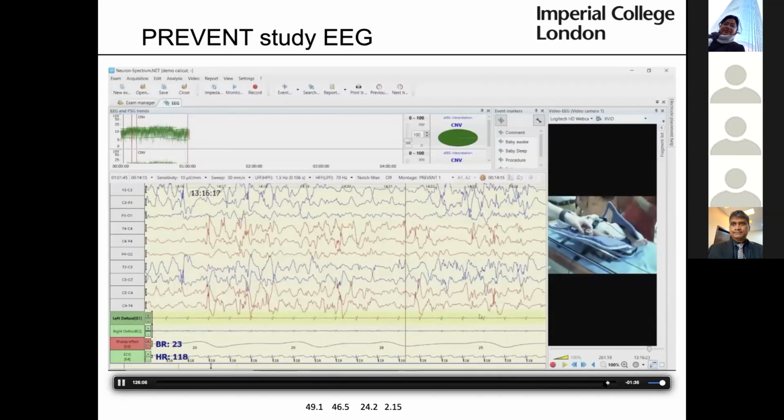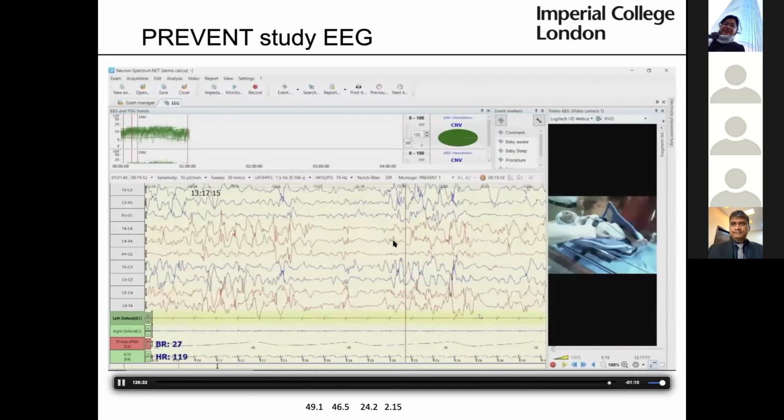And basically, this is a sign of Ohtahara syndrome. So even though we didn't capture seizures, a baby who has a bilateral burst suppression pattern at that age, plus the history of tonic seizures from the neonatal period onwards, is very likely to have a genetic form of Ohtahara syndrome.